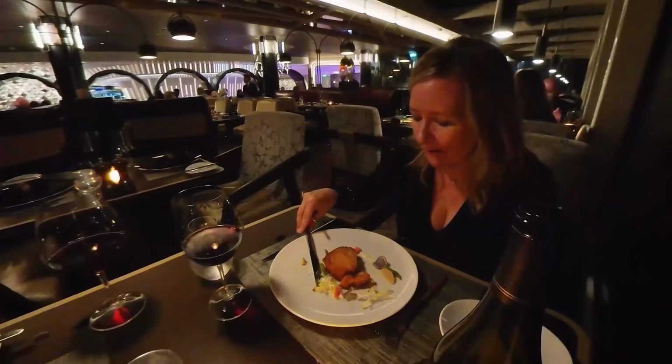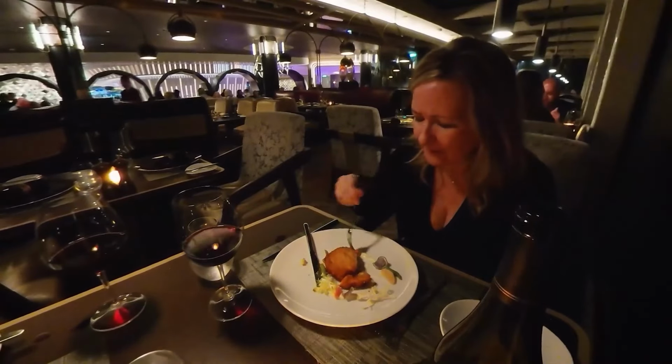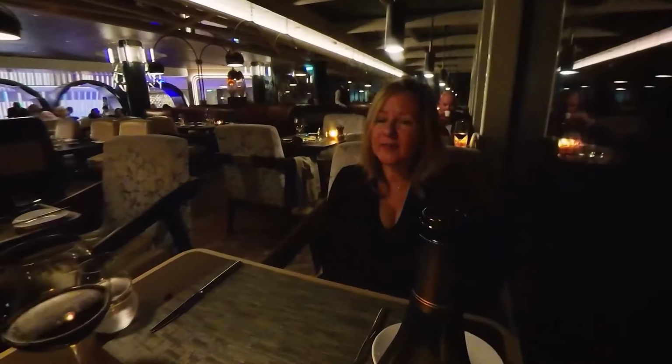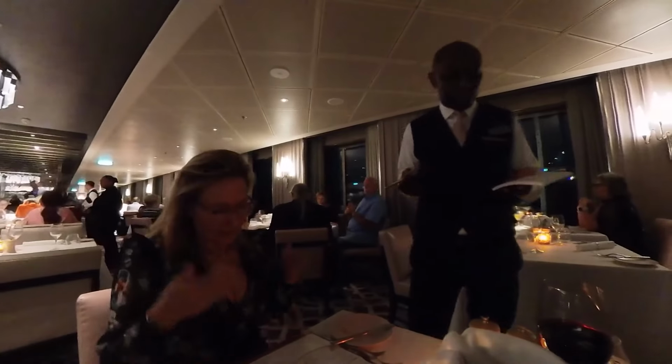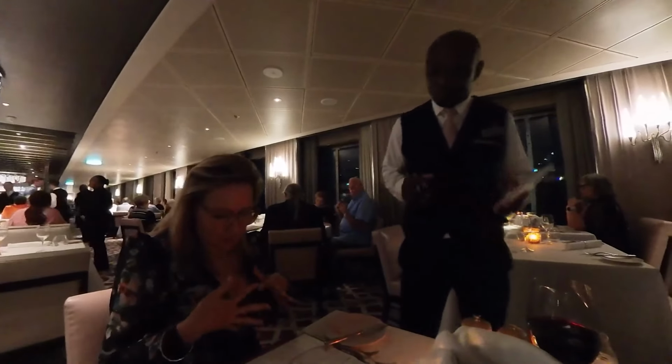If great food is your thing, then the specialty restaurant package is well worth the additional charge. For an additional $50 or so, you can experience a meal that would cost you well into the hundreds anywhere else. Make sure you book your dinner package before getting on the ship for the best deals.